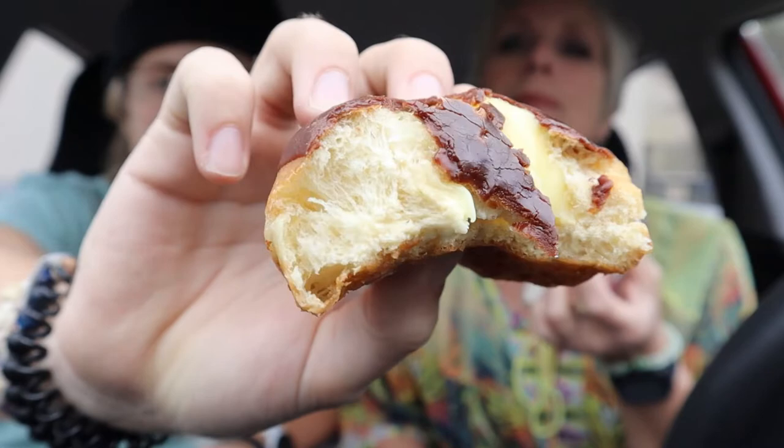Yeah, let's see if we can get it to focus. Oh, yeah. Give it a little squeeze. Ooh. Yummy. Man, those bites where you get like mostly cream. Oh my god. Yeah.